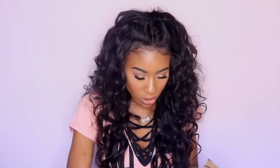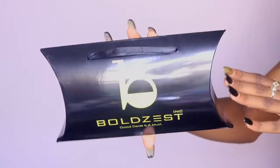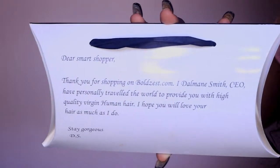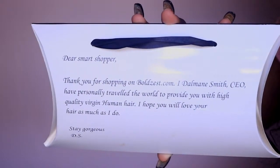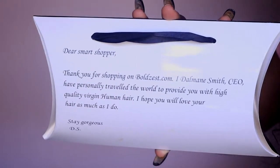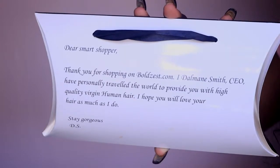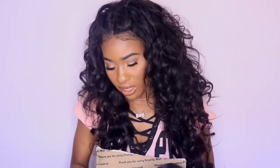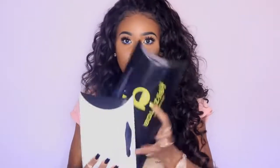Or the box at least, because I wanted to not fidget around with it on camera. And here's the box that I have received. Now the packaging, I can already see it looks gorgeous. It comes in a packaging like so, and the message on the back reads, "Dear smart shopper, thank you for shopping on boldzest.com. I, Dalmaine Smith, CEO, have personally traveled the world to provide you with high quality virgin human hair. I hope you will love your hair as much as I do. Stay gorgeous, Dalmaine Smith."